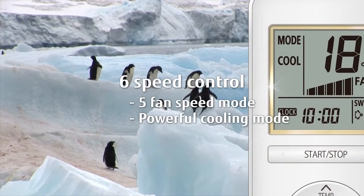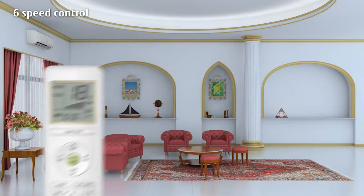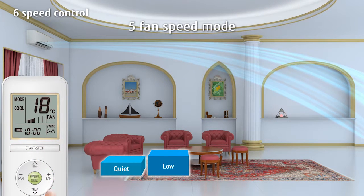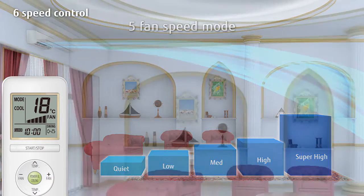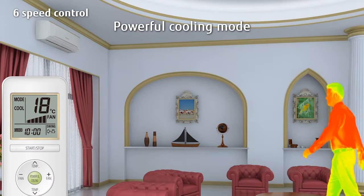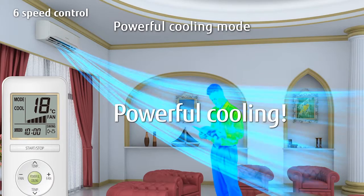Furthermore, introducing 6-speed control remote controller with 5-fan speed mode and powerful mode. Fan speed mode starts from quiet to super high in 5 incremental steps. In addition, a powerful cooling fan operation button is also available. This one-touch powerful cooling button cools the room faster than ever before.